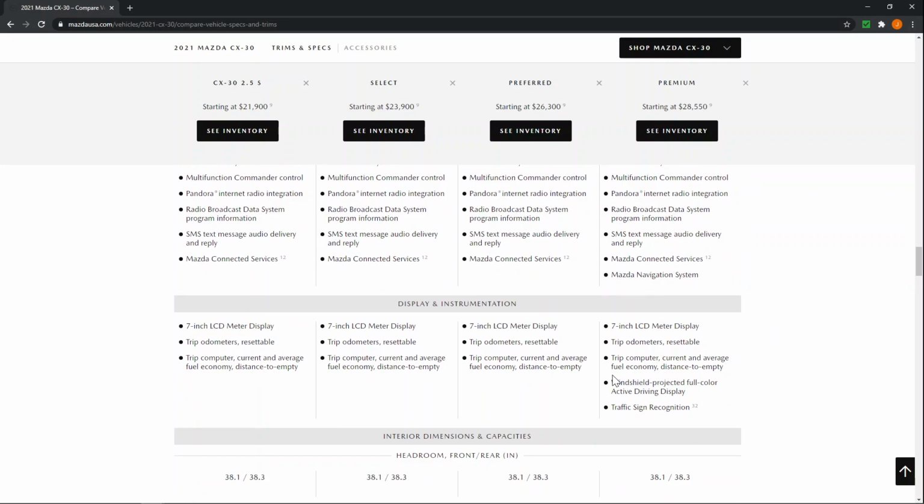Now, the premium trim also is going to add this windshield projected full color active driving display. That's a fancy way of saying a heads-up display. And that's a pretty cool feature to have. Some people really don't like it, think that it gets in the way of their sight while they're driving. It really just enables you to see the speed you're going without having to look down at the speedometer and take your eyes off the road.